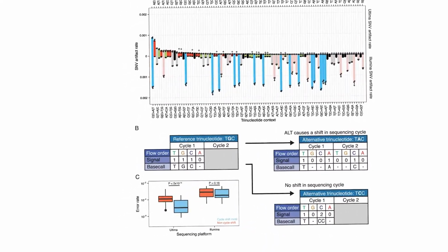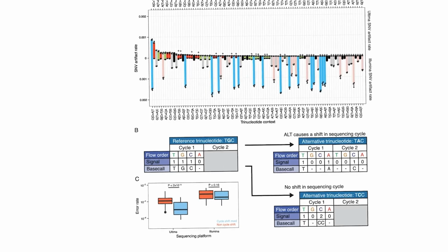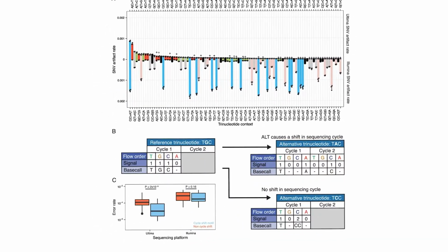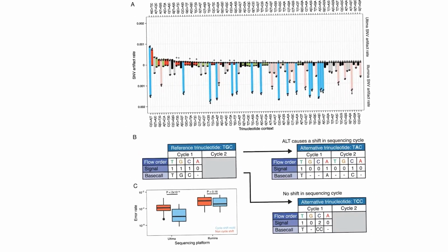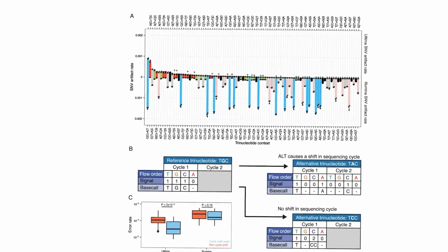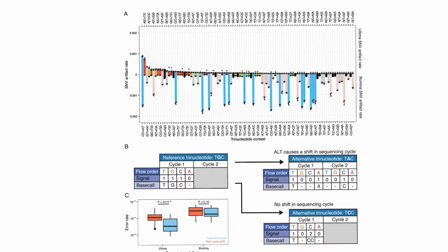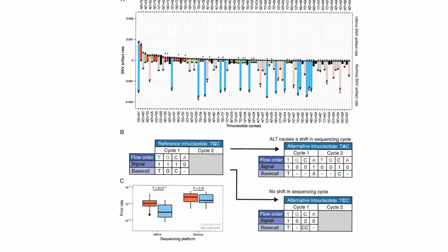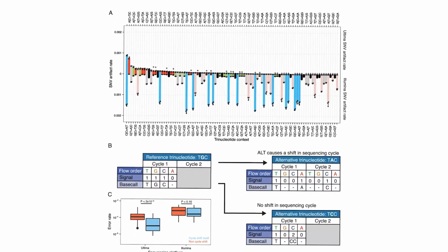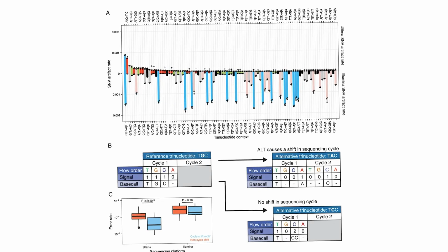B, left, example sequencing of a TGC trinucleotide in flow space. Given a flow order of T, G, C, A, one full flow cycle of each nucleotide should provide a 1, 1, 1, 0 signal. Top right, example of how a T, G greater than A, C alt disrupts the cycles in flow space base calling. 2 sequencing cycles are required to fully resolve a TAC sequencing motif. We refer to these types of motifs as cycle shift motifs. Bottom right, example of how a T, G greater than C, C variant does not affect the cycles of flow space base calling.